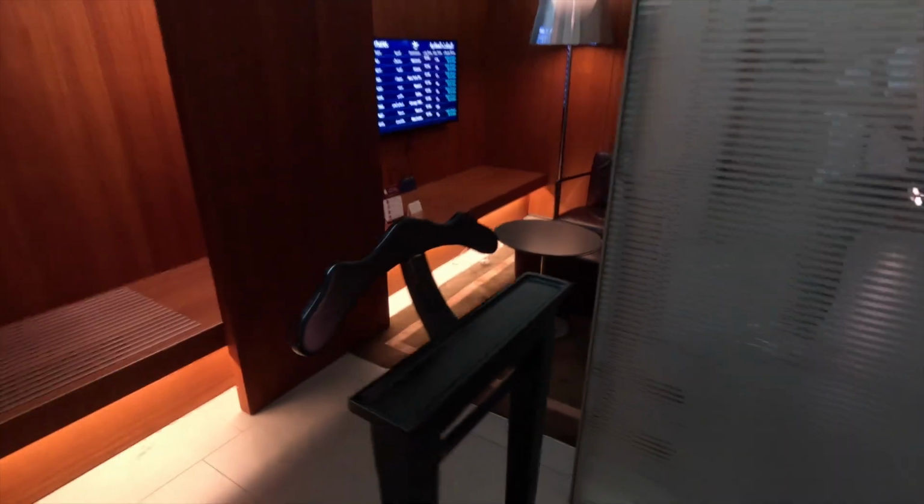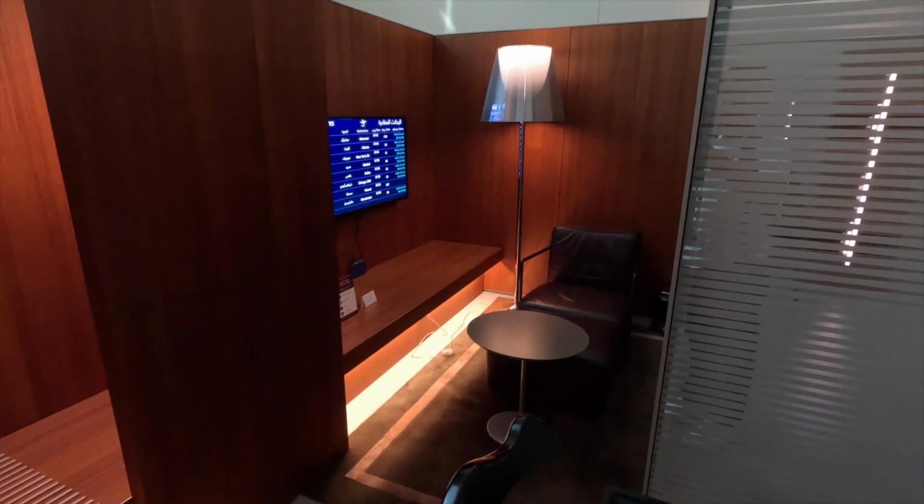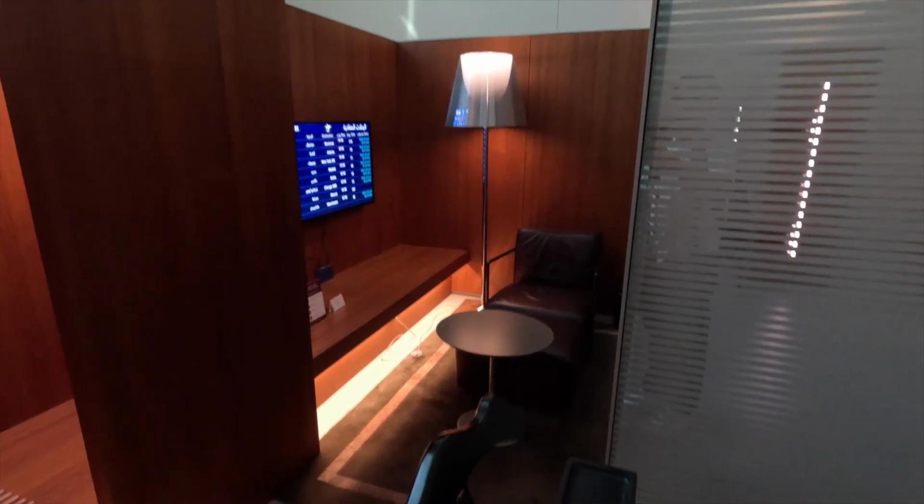In this pod, you'll find luxurious amenities such as a TV, plenty of space to store your clothes, as well as a comfortable chair and couch. You can also ask for a blanket, which are available on request.